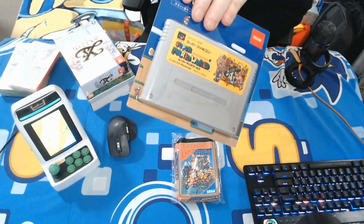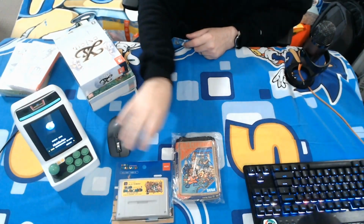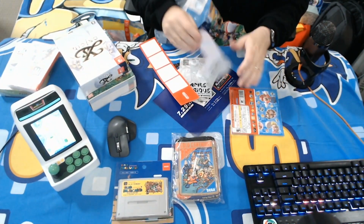Wrong. It is a notepad. So yeah, I picked up myself a Super Nintendo or Super Famicom notepad. That's kind of cool. I had to. Stickers. Nintendo stickers. Of course I had to. They were not that expensive.